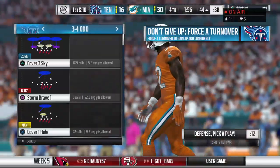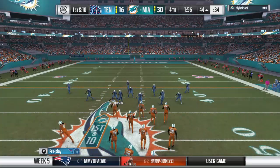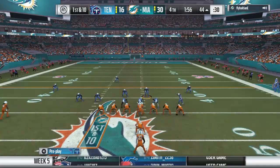And that allows you to cover a little bit better. You got to get a stop. You got to get a stop.